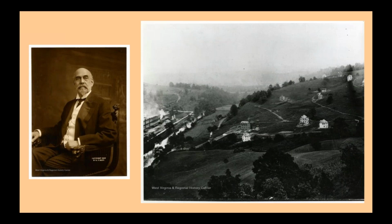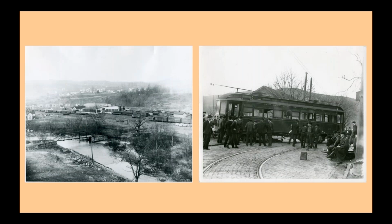Next slide, please. The two main ways of transportation in Saberton were the railroad and trolley systems. So Sturgis again has his hand in these projects as an investor and as someone drawing them to the area. The Morgantown and Kingwood Railroad comes through here, and then the trolley system was extended from Morgantown to include a Saberton line in about 1903. Next slide, please.